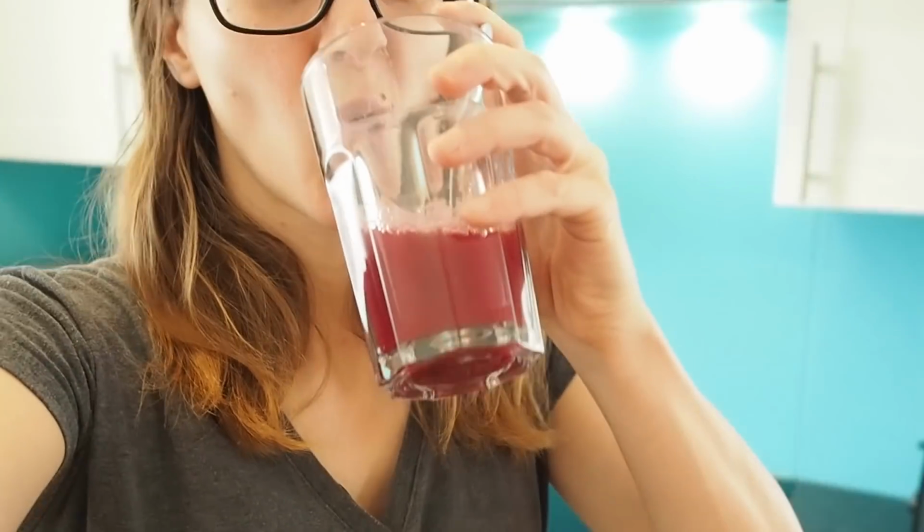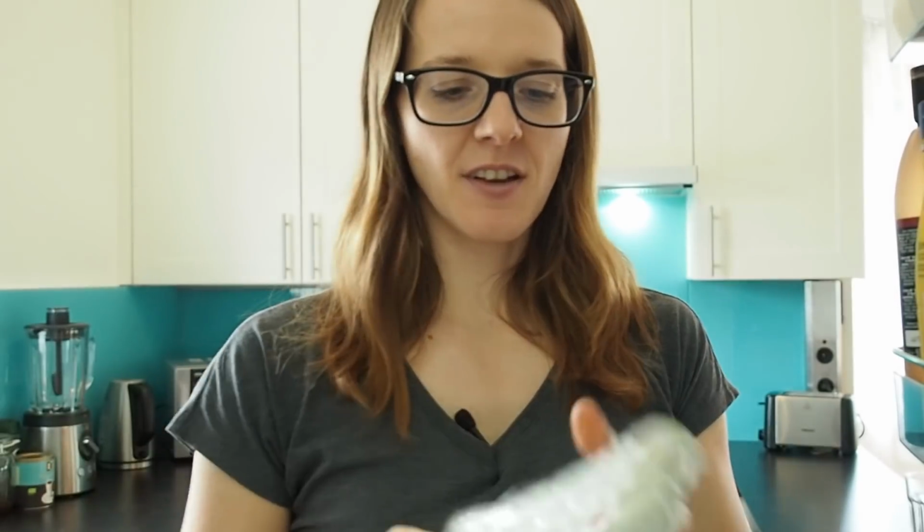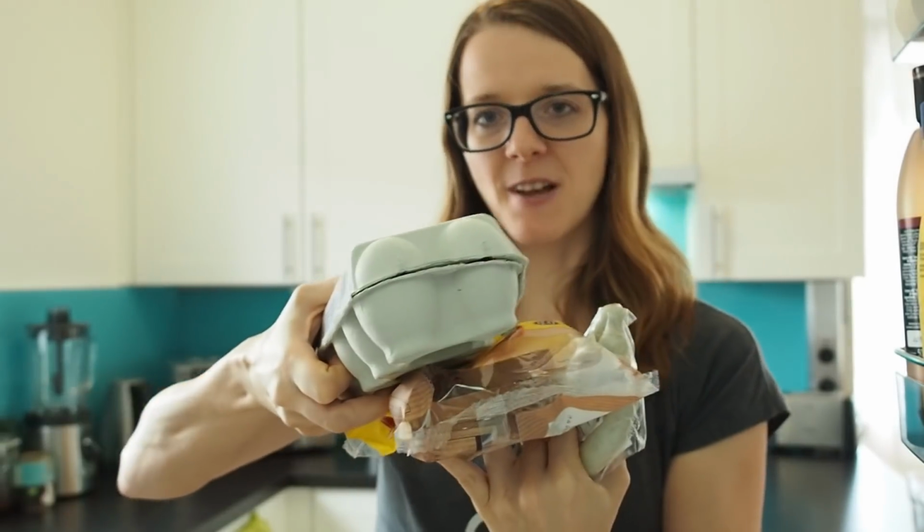Alright guys, now I want to make myself a breakfast. But before that I have to take my medicine. I'm taking some cranberry. Cranberry is actually one of the most effective natural remedies that you can take against bladder infections. Tastes actually pretty good. Okay, now for the breakfast, I'm going to have sausages, eggs and bread.